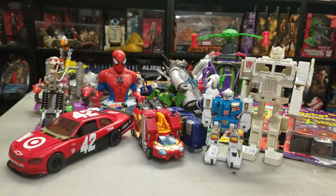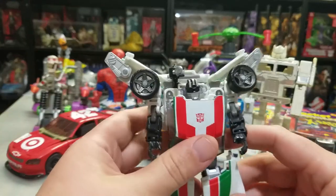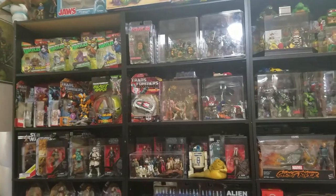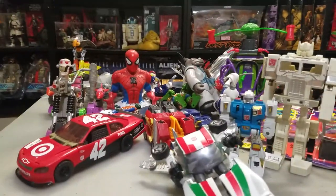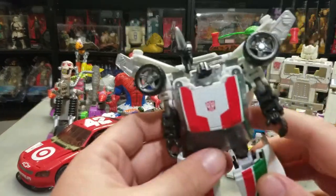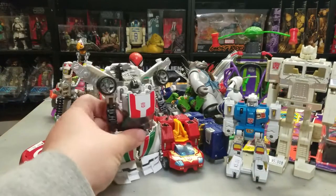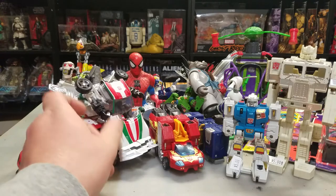Next up, I got a Wheeljack. I believe this was the Generations line Wheeljack. I already have him carded. Actually, he's right there. Just kind of wanted a loose one. He was $5, I think. But he is missing both of his wrenches. But for $5, can't really argue with that too much.